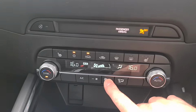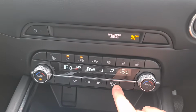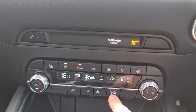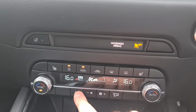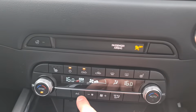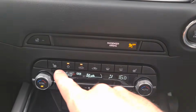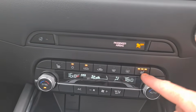You can increase or decrease the fan speed here. You can change the direction of where the fans are going, so face and feet, feet and windscreen, and back to face again. And you can turn your air conditioning basically off, air conditioning on, or air conditioning eco mode. Don't know the difference between them, if I'm honest with you. I've always got mine on AC because I want to be nice and cold. Along the top, we've got the second most important buttons in the car, which are your heated seat buttons.